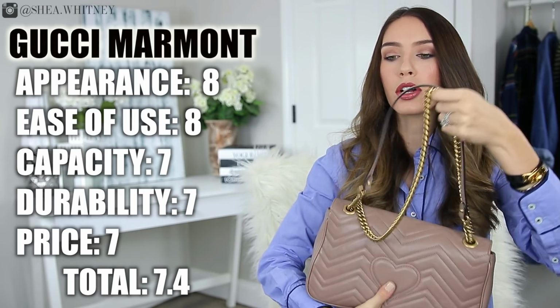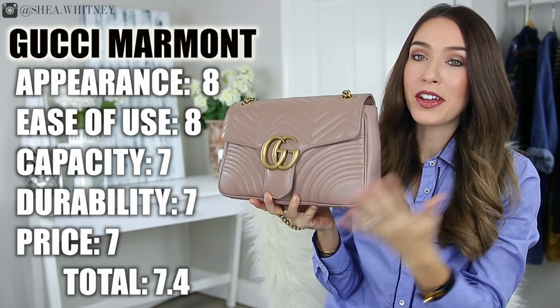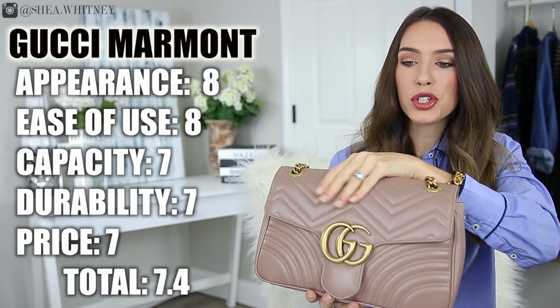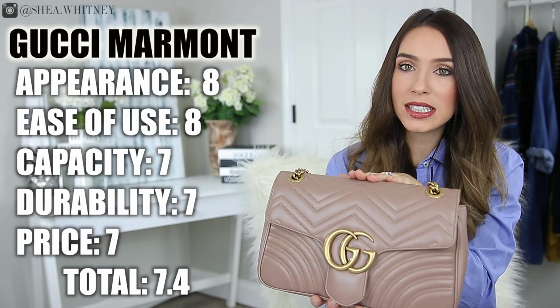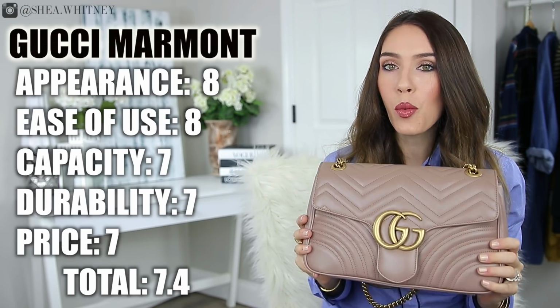I have no color transfer either, but it is a lot softer than the caviar leather. So I do think, like I said, long term, it's not going to hold up as well. It is a lot more squishy, and I really try to be careful not to squish this too much, because I could see this getting kind of pointy up here. But nonetheless, love this bag. It is definitely one of my favorites.